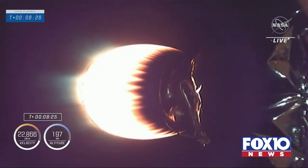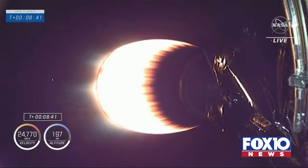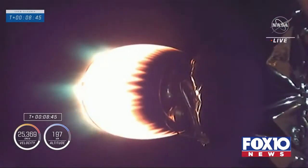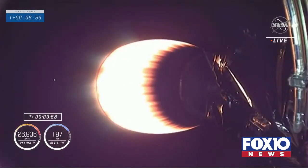Stage 2 in terminal guidance. Shannon. Copy, Shannon. There's that call for Shannon. Stage 1 is transonic. Stage 1 decelerating as we prepare for entry burn. But our attention is right now looking at stage 2 as we get ready for shutdown.